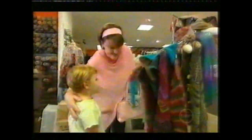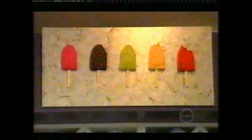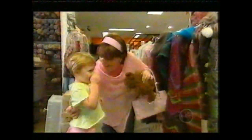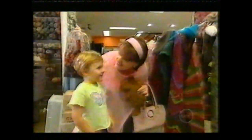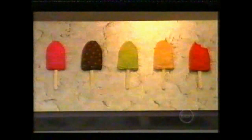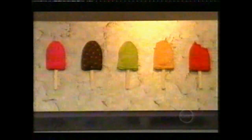What's this one? Lovely little flowers on the scarf. Isn't that soft? Feel that? Soft. What do you see up there on the wall? What do you see? Ice creams. Do you know what they're made from? Oh, lovely. Aren't they beautiful?